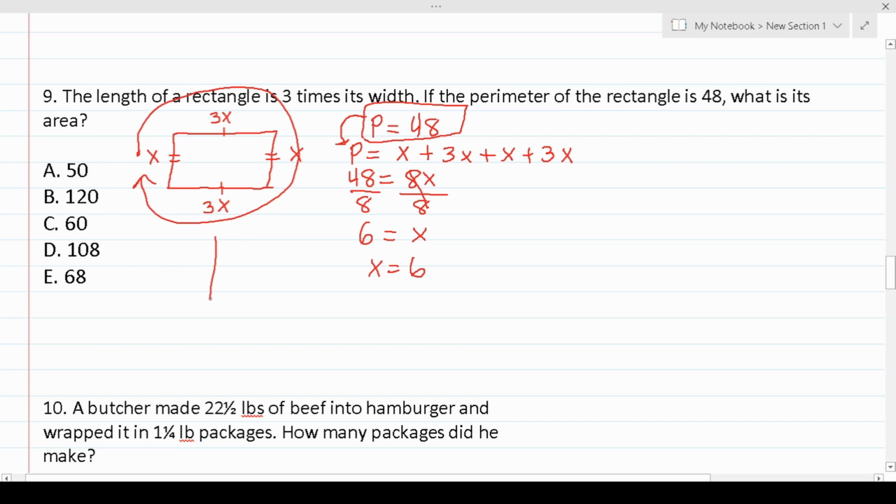So let's go ahead and draw another rectangle if we want. Again, we're told the width is x. Well, we know x is 6, so the width of this rectangle is 6. We know the length is 3x. Again, we know x is 6, so this is 3 times 6 or 18. To find the area of a rectangle, you multiply its length times its width. So that looks like this.